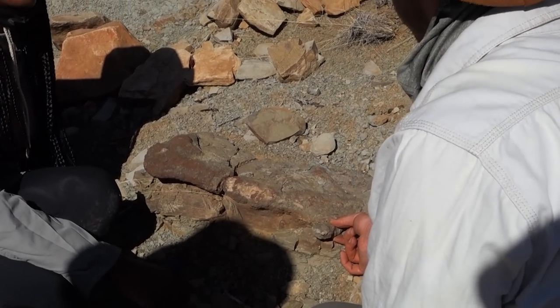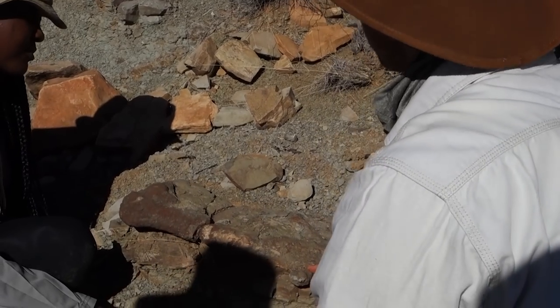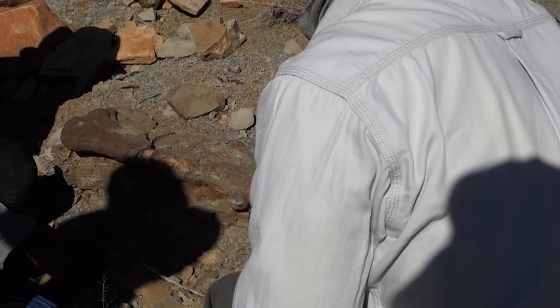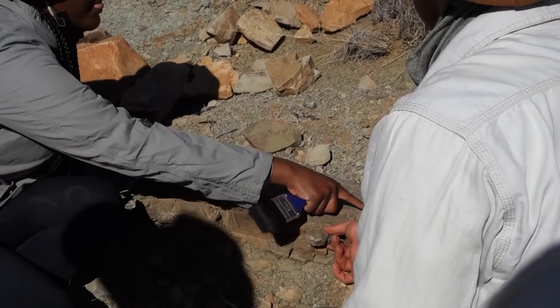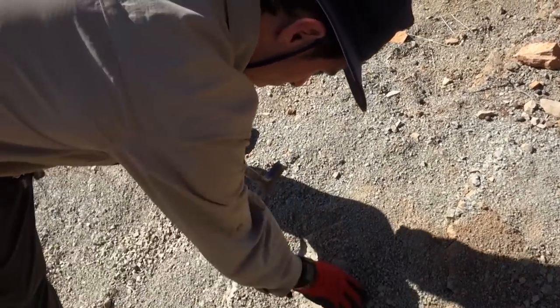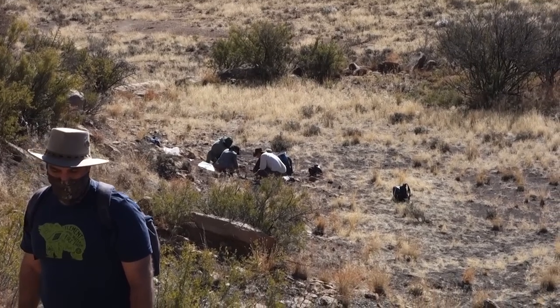So that's a small Lystrosaurus, I guess, because there's no skull. But I mean, the most common thing here is Lystrosaurus. The small tail like that, it's not a cynodont or anything. Doug and I continued searching for the remains of these dicynodonts, while some of the team worked on excavating two skeletons of Lystrosaurus that had been located on a previous trip.